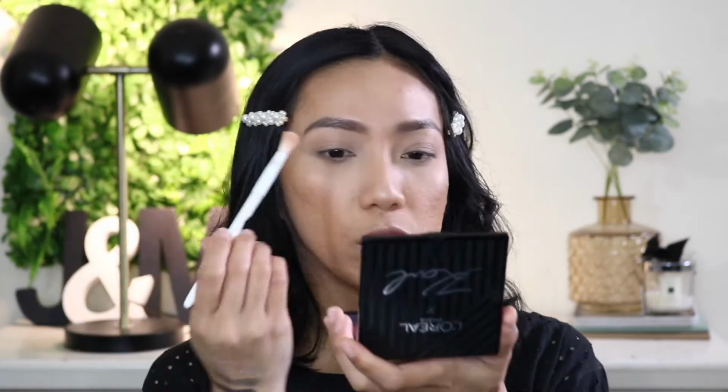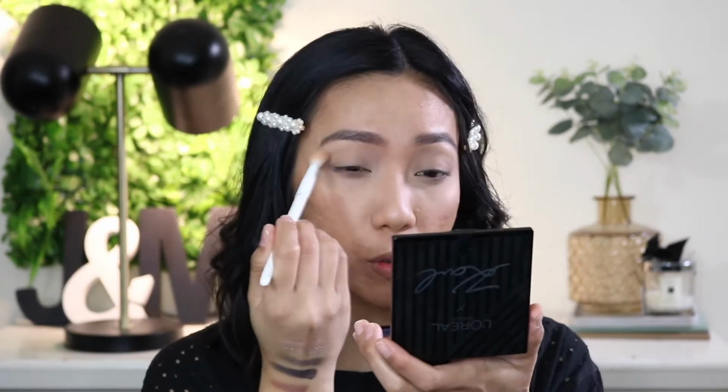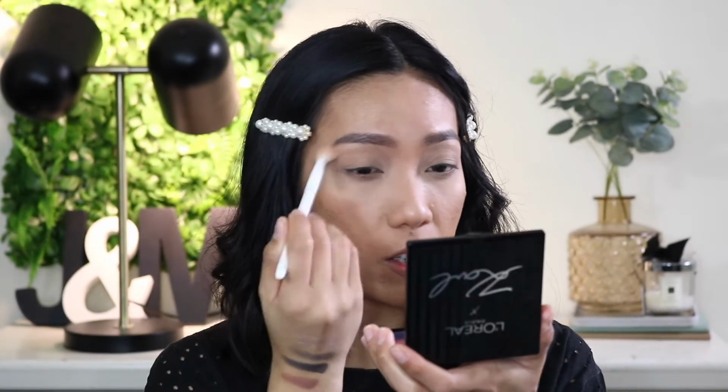So for transition shade, I am going to pick up this shade right here. This palette actually has got shade names, but you're gonna have to peel off the sticker. I personally don't want to do that because I really want to see this. If you guys are curious, this collection is made in Italy, which is very bougie already. I think that explains the price. So I'm just going to buff this on my lid.